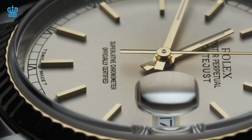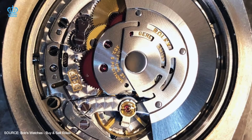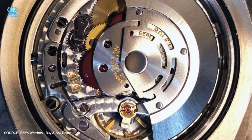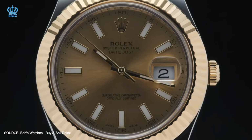The popularity of Datejust facilitates easy access to replacement parts. Additionally, attention to condition is vital, with caution needed regarding features like tropical dials, which might signal past moisture damage. Checking for unpolished edges and bevels on the case and lugs is also essential.